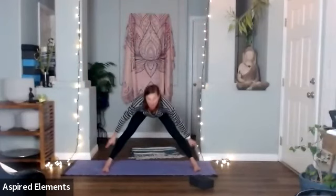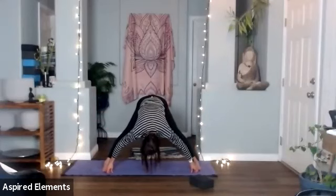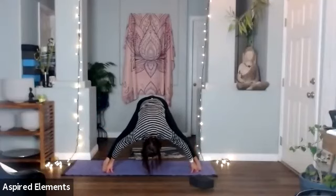Two more breaths. So we're trying to bring still and coming up, releasing down. So we're going wide leg again, but you're going to turn your toes in. Two fingers are going to drop down and wrap around the big toe, connect to the thumb, and you drop and relax the head.